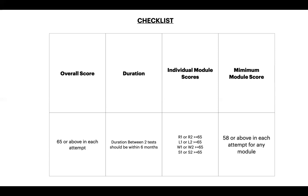You can't combine your scorecards if in any of your attempts, first or second attempt, you get less than 55 in any of the modules. I'm repeating, in any attempt, let's say in the first attempt you get reading 57, you can't combine scorecards even if you write the second.